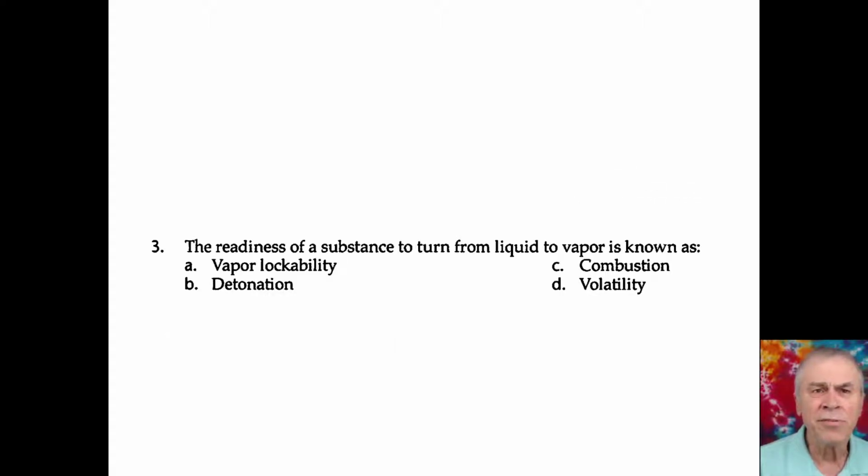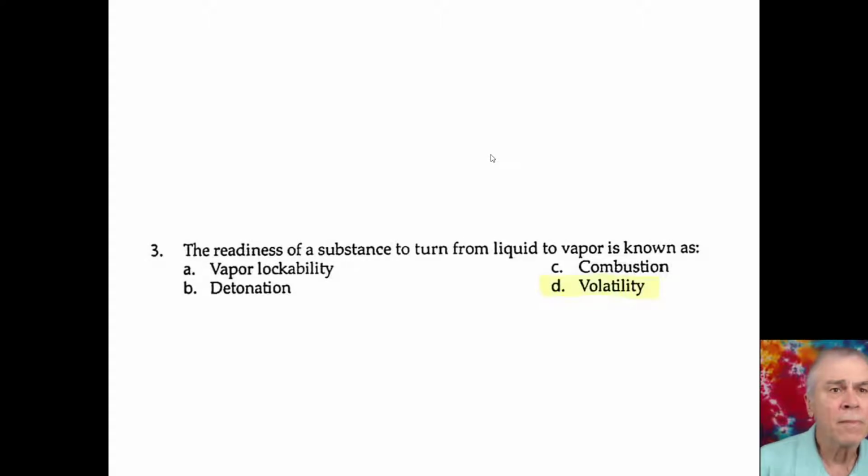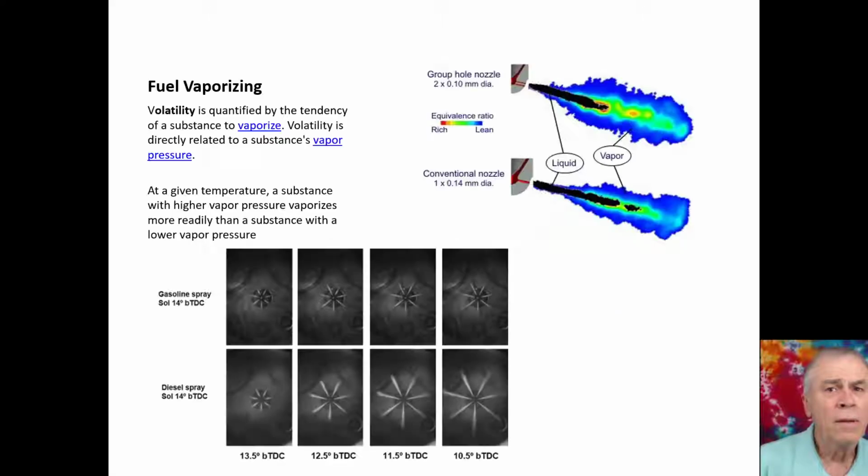The readiness of a substance to turn from liquid to vapor, is that known as its A, vapor lockability, B, detonation, C, combustion, or D, volatility? That word is volatility. The ability of the fuel to vaporize.